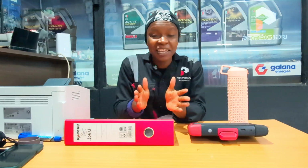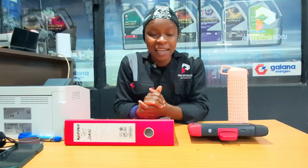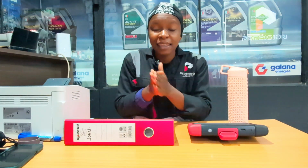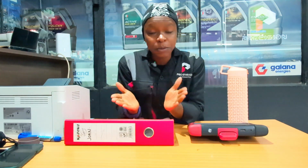Which is the best EV car to buy in Kenya today? I'm going to differentiate them into two groups. We've got the plug-in hybrids and we've got the non-plug-in hybrids. What's the difference between these two cars?